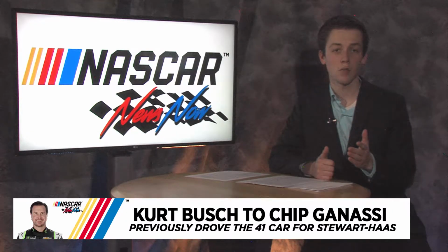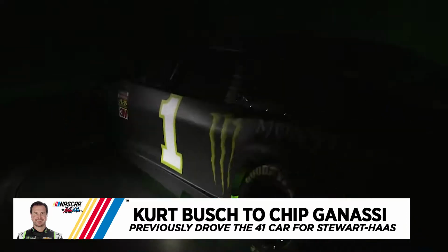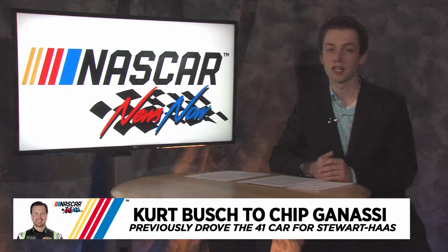Speaking of Busch, the opening for the 41 team was a result of Kurt searching for new options, in which he found the number 1 team of Chip Ganassi Racing. The team released Jamie McMurray from the 1 car at the end of 2018, although he will still run in the Daytona 500 this year in the 40 car and serve as a Fox Sports analyst. Busch brings Monster Energy with him, and he will now be teammates with Kyle Larson.